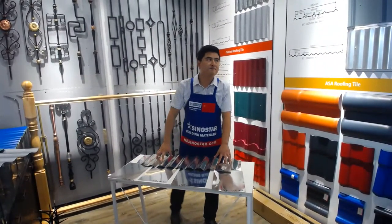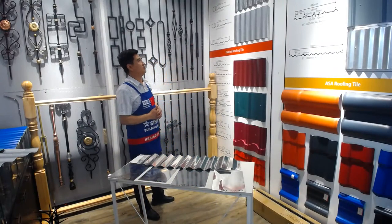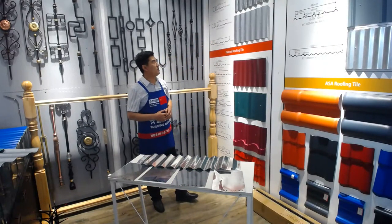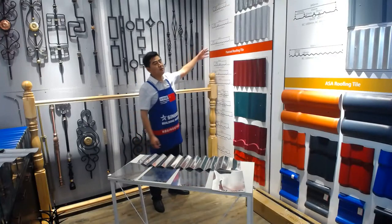Welcome back. The next products I will introduce are our corrugated steel sheets. They are color coated, color roof, and pre-painted. The first product I will introduce is our color coated corrugated steel sheet.